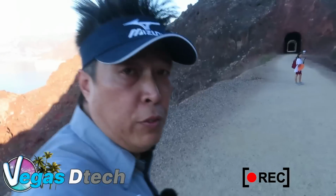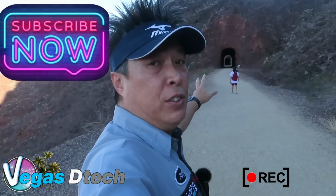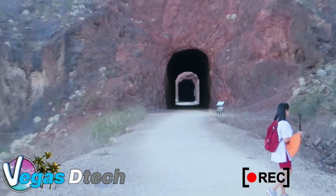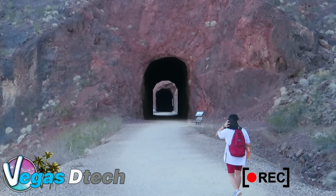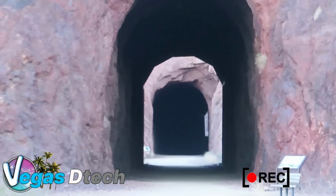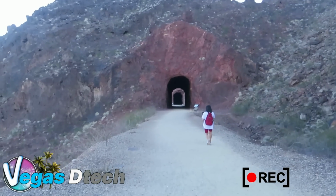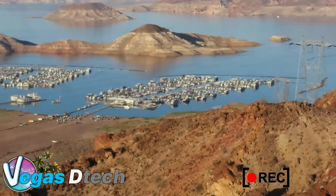So we're coming into the very first entrance to tunnel number 1. I believe there's 5 of these tunnels, and this is the first one right here that we're about to bring you in. How you guys like that? Yeah, the railroads actually ran through these things, and you could just walk right through them. And we're up on the cliff right here, and directly down below is the marina.